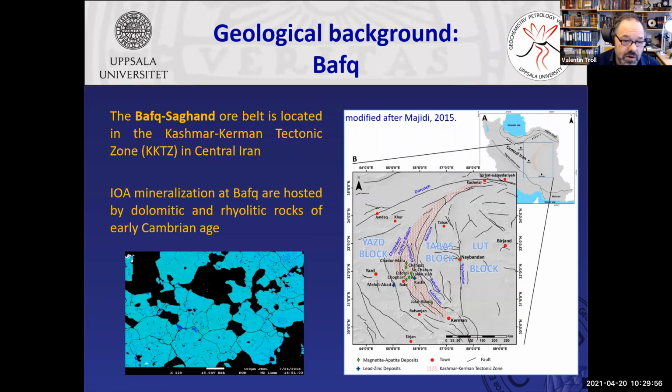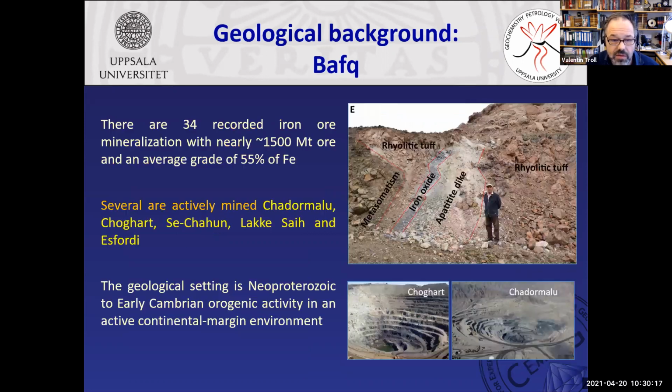There are sedimentary rocks, dolomitic rocks, but also volcanic rocks, rhyolite rocks, and they are of early Cambrian age. And Stefan Peters, who is here today, had a recent paper on these, and there was good evidence that the magmas had interacted with some of the sedimentary sequences there. So this would be quite sensible, I think.